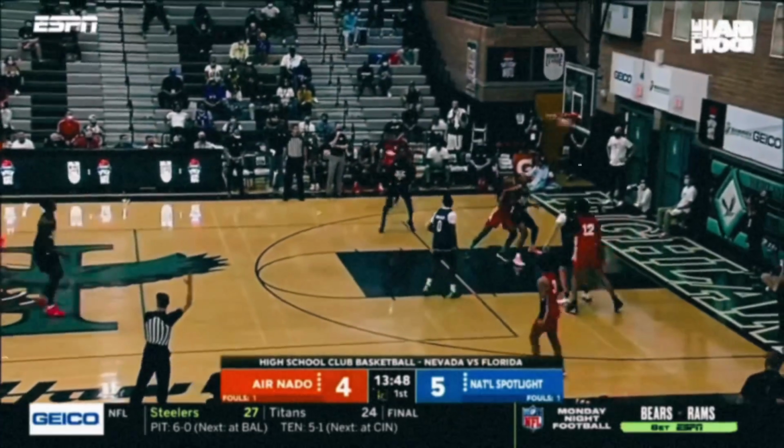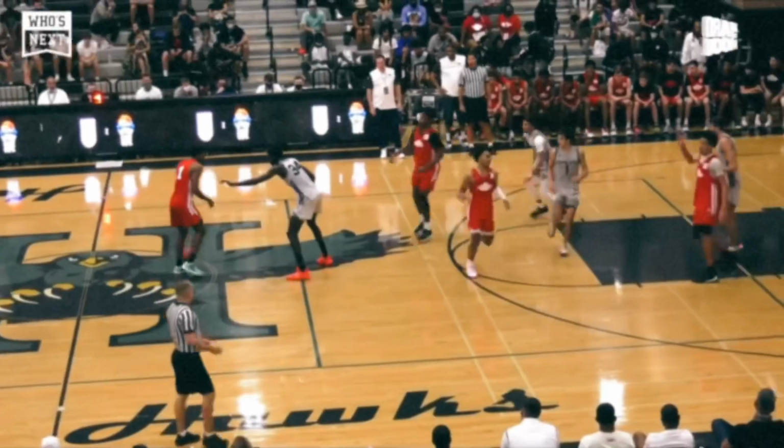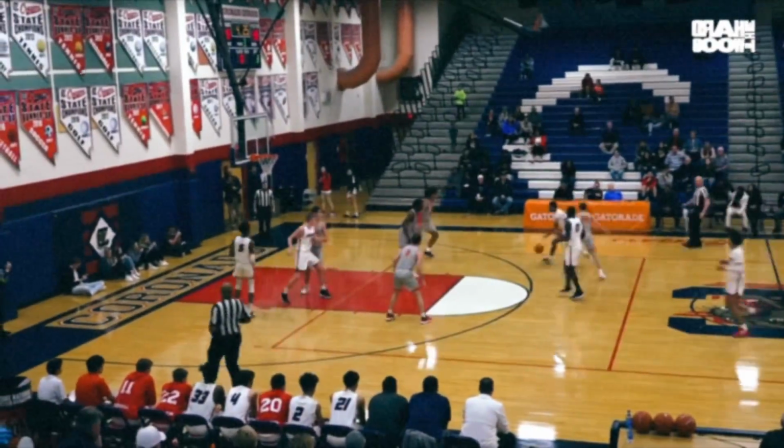Hardy has parking lot range on one of the most effortless pull-up jumpers you'll ever see, not only from a prospect of his age, but a prospect of any age. The high arc and buttery smooth release is beautiful and devastating. Hardy's jumper feels like it never even touches the net.